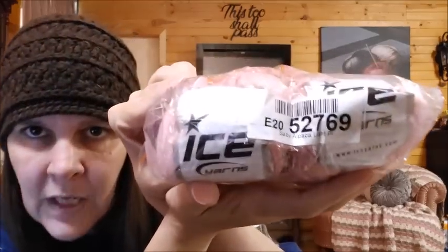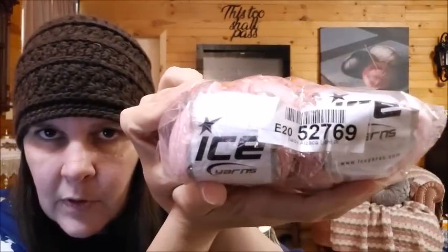Baby alpaca light. Did we already look at this? Only in bulky? I don't know. I tried not to get doubles, but I obviously did because I get click happy on yarns. Yeah, that's nice. I like that. Pretty. 3-weight, 160 yards, 55% baby alpaca, 45% superwash extra fine merino. Feels good. It's nice. I like it.